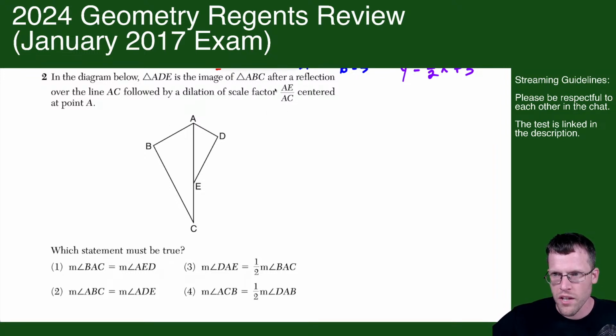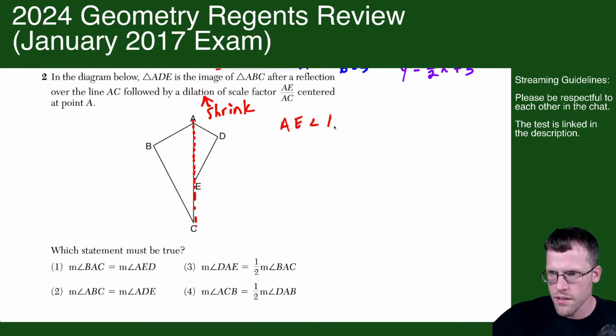What that's going to do though, think about it. If we reflect over this line, see how it's going to flip the triangle this way? And then when we dilate it by this scale factor, this is going to shrink the triangle. Okay, it's going to shrink because if you look, AE is less than AC. So if the term in the numerator is less than the term in the denominator, then this is going to be a fraction that's between 0 and 1. So it's shrinking the triangle.